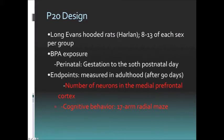And we had two major endpoints in adulthood. In other words, they were exposed early on and then they just grew up and we looked at them as adults. Actually, first was the cognitive behavior. I'll be describing that, a 17-arm radial maze. And next, we harvested their brains and looked at the number of neurons in the medial prefrontal cortex.